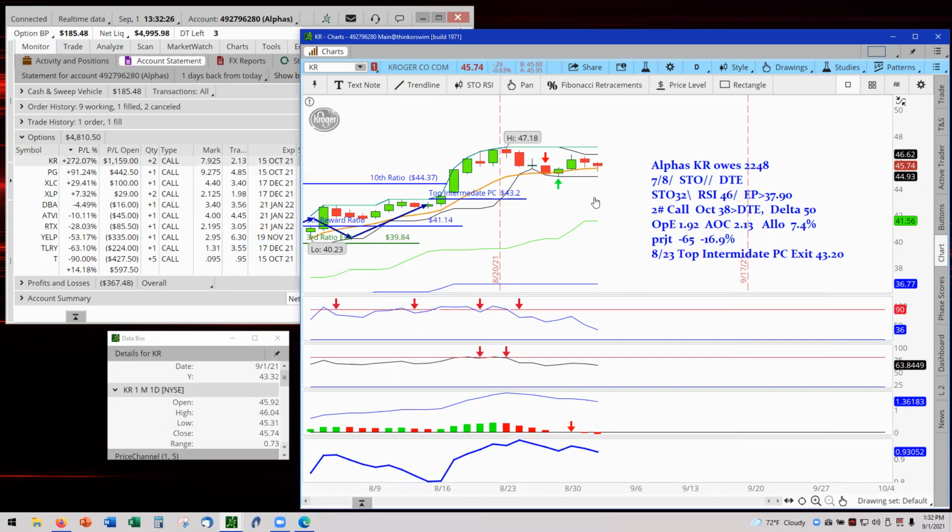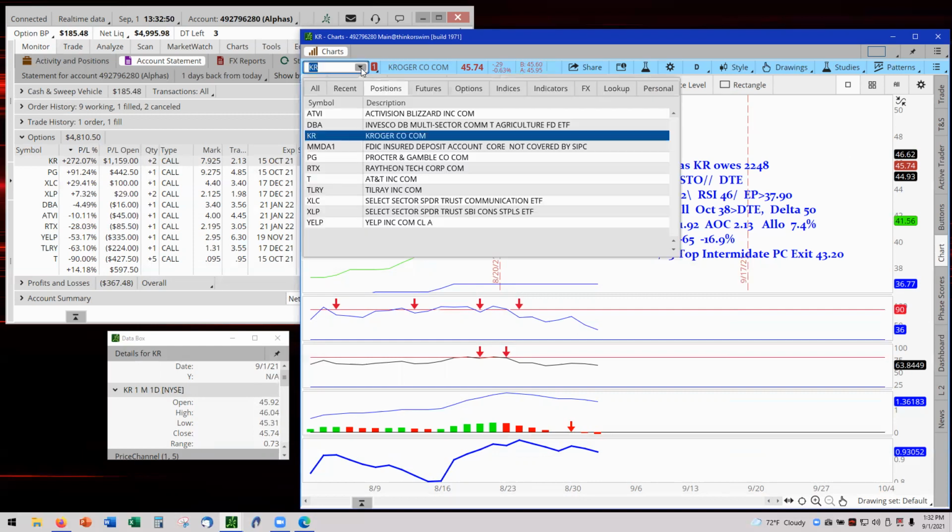So the anticipation is that it's going to go through a dip, and then continue to the upside, and then get to the 14th of October, which will be our expiration date. And that'll be a lesson learned. And we will review what we did right, what we did wrong, and what we can do better. Okay, enough for KR. Let's go on to PG.